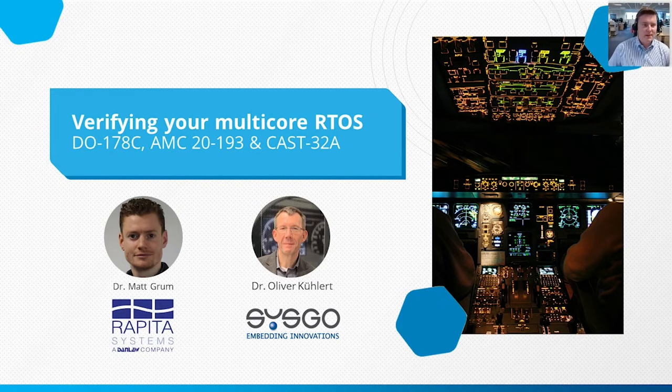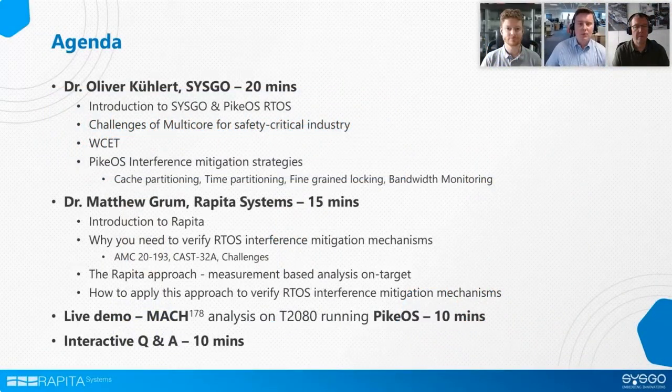Today I'm here with Dr. Oliver Coulert from SYSGO and Dr. Matt Grum from Rapita. We're going to start with Dr. Oliver Coulert from SYSGO. He'll have the first section and we'll be discussing the general challenges of using multi-core processors for safety critical avionics projects.